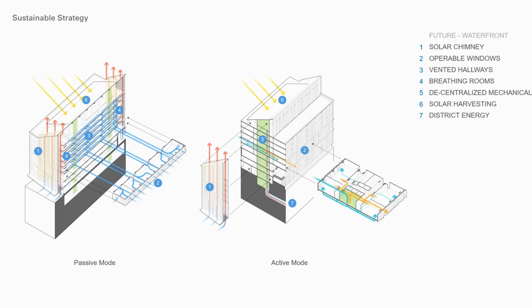One really nice thing, and a really good strategy to use in your hybrid natural ventilation buildings, is to use the same air pathway in your active system and your passive system, so you don't have a bunch of extra stuff that ends up costing the project more.